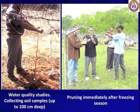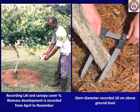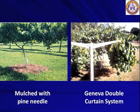We don't prune like bunch grapes. They do it before Christmas, but here the Muscadine is recommended to be pruned after the severe freeze. We take core samples up to 100 centimeters deep because people are worried whether it is going to pollute the groundwater. And we use the AccuPAR to take the leaf area index and percent canopy cover. This is for the erosion prediction model. Also, we need the percent canopy cover. We use the Geneva double curtain system. This is the best system for producing more Muscadine grapes than any other system.